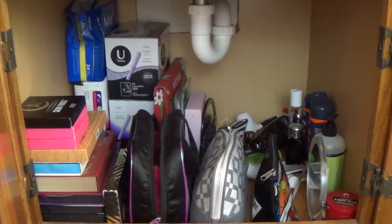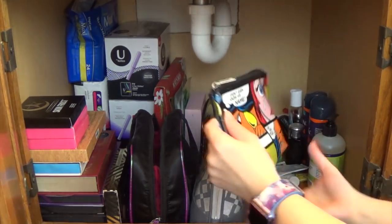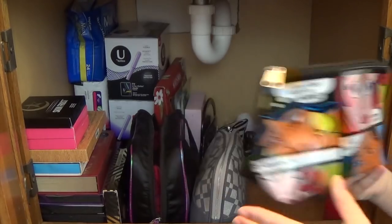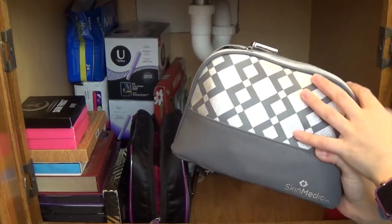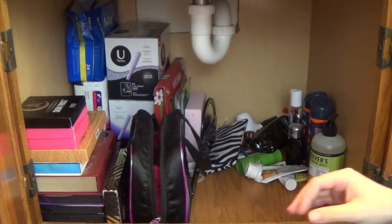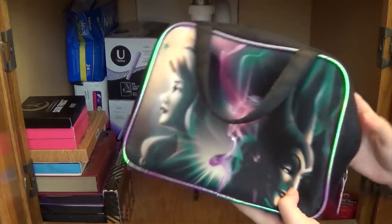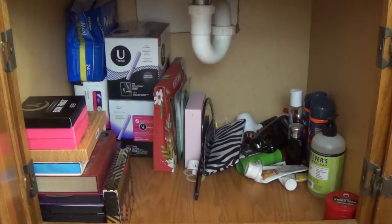Alrighty, so I just zoomed you guys in a little bit, and I think I'll just start with the stuff that's in the front. So right here we have a mirror, obviously. In this little bag, I have some of my jewelry. In this bag, I have all of my skincare products, which I will probably be opening up and going through everything that I have inside of them. Here is my makeup bag, which has nothing in it since I organized all my makeup and put it all in my makeup bins.